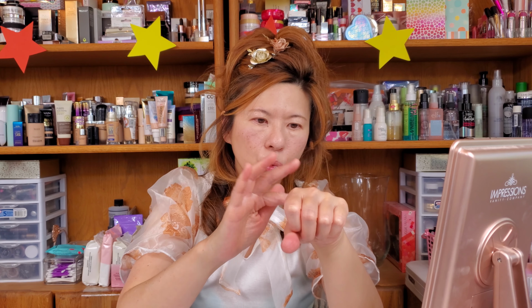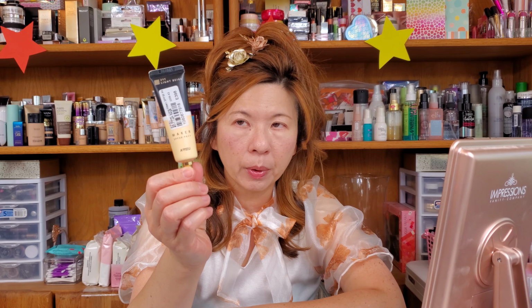Shade range as usual, but for this one, at least you have 2 or 3. I don't remember how many to pick from, but this one has 1. Just like the first generation BB cream that is one size fits all, so no choice at all.